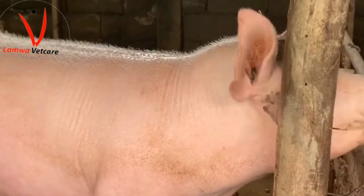Bounty of benefits. Nutritional value. The crown jewel of Azolla is its protein content, which can reach a staggering 25%. To put that in perspective, it surpasses many traditional pig feeds in terms of protein content, making it a crucial ingredient for pig growth and muscle development.